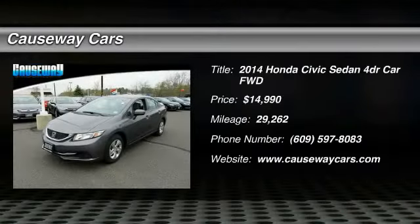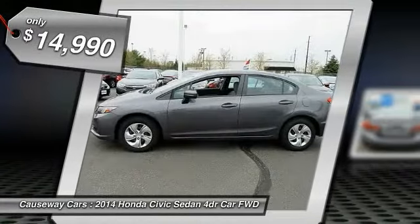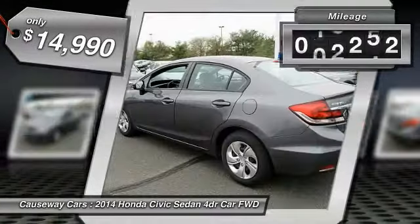Take a ride in the 2014 Honda Civic. Practical, awesome gas mileage, and incredibly reliable, and is priced below $15,000. This vehicle has less than 30,000 miles.